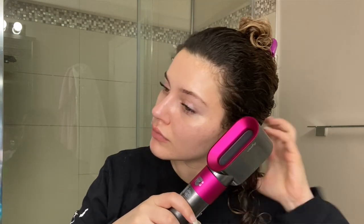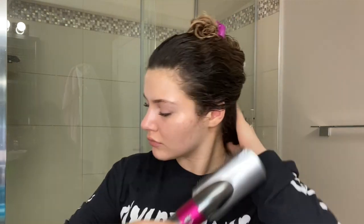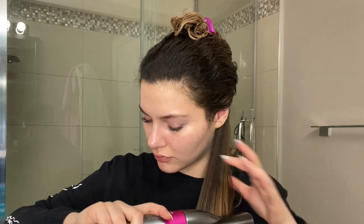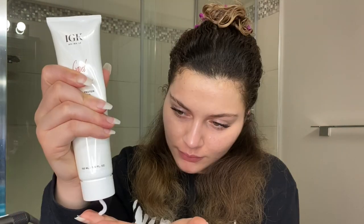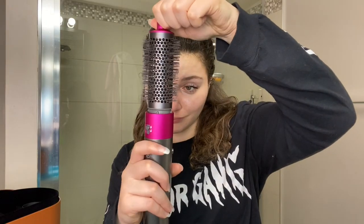I'm just using the regular blow dry attachment just to get all of that excess water out. Then I'm using the paddle brush attachment. This one I'm using is the firm smoothing brush, which I need firm smoothing. This is all my very important prep work for my blowout. So at this point, I'm going to put a little bit of the blowout balm, just a healthy amount. And I'm taking out my blowout tool.